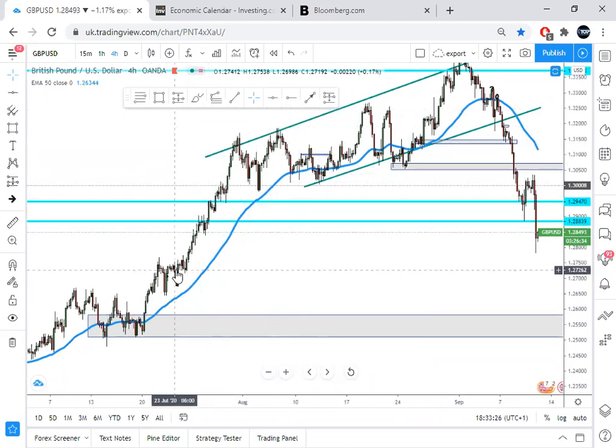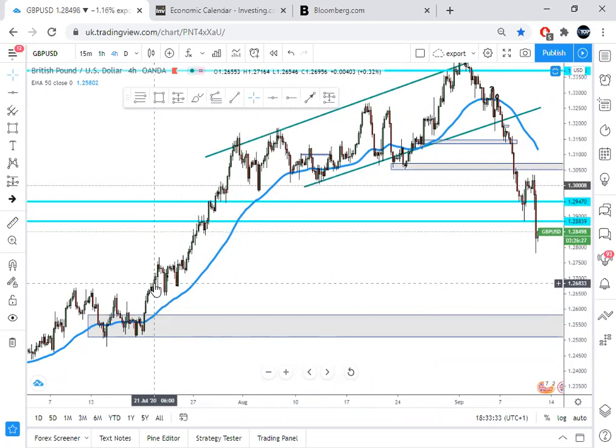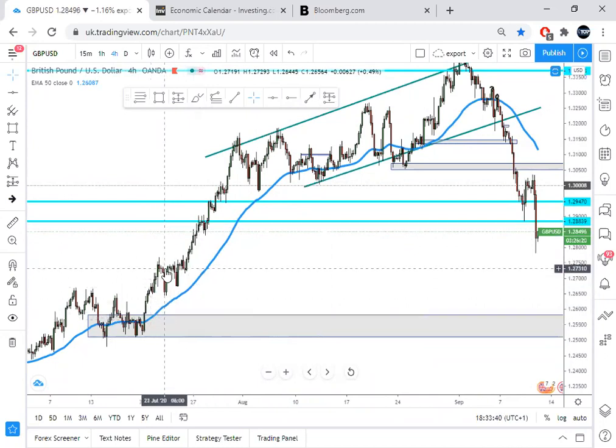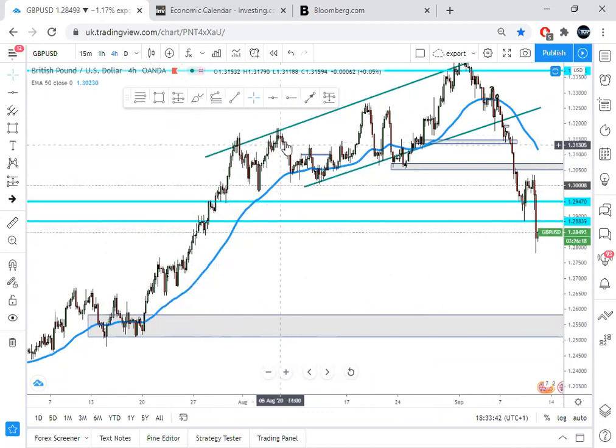So when I spot a good trend, whenever price is above this EMA, I know it's an uptrend. I'm looking for buyers and buyers only. I'm not looking to sell at any time. That's how you should be using this EMA. When the price is above the EMA, look for buyers only, as long as price doesn't break below.